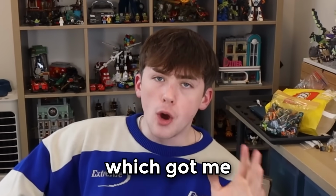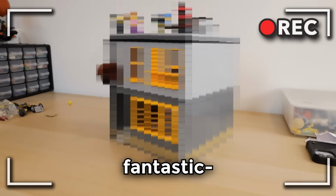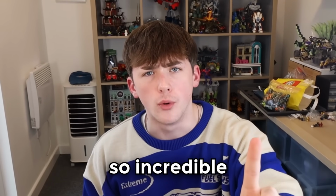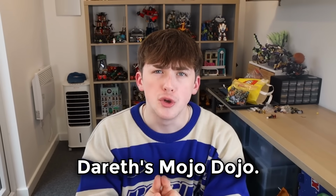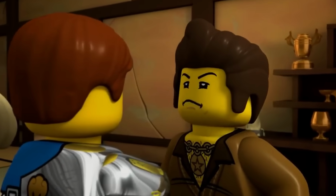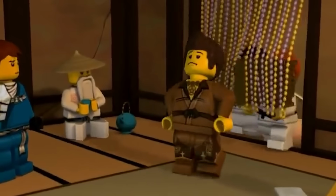They said no. Which got me thinking, what if I created a set that was so fantastic, based on the best character from the show, the best location from the show, that loads of fans want? Something so incredible that LEGO couldn't say no. Dareth's Mojo Dojo. Now this is an iconic location from the show. Basically, if you don't know, Dareth here is, let me just give you a little TLDR. He is the best character from the show. He is the brown ninja. He is very handsome, very good looking, and very muscular and strong and gorgeous, and I love him.